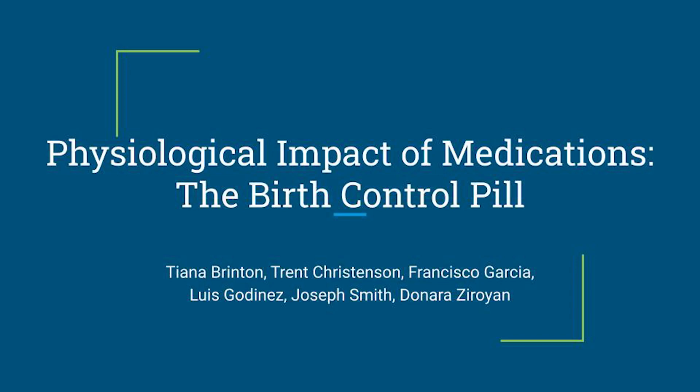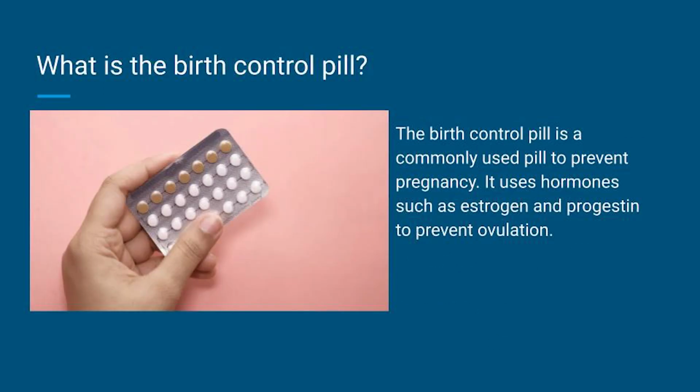The birth control pill is one of the most popular and effective forms of contraception available today. The pill works by using a combination of hormones to prevent ovulation, which is the release of an egg from the ovaries. While the pill has been proven to be very effective for many women who wish to have more control over their reproductive health, it also comes with negative side effects.